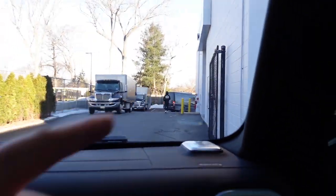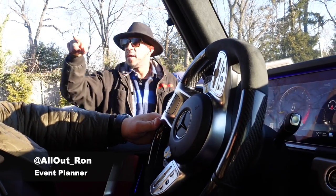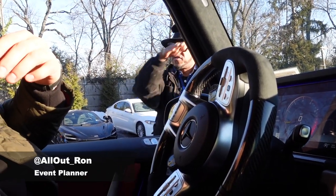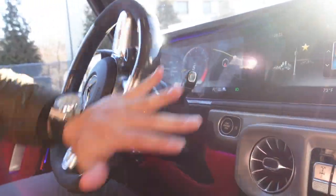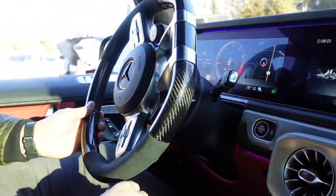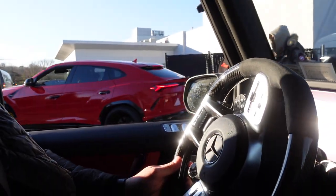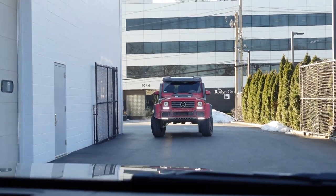I think they're probably around the corner. So he's having everybody just pop U-turns and just park on this side. So you'll be right in the front next to Roscoe, and we'll start the lines of the G-Wagons and then the Urus. Yeah. Yo, Nino, come here. Let me talk to you. How sick is this 4x4 squared?